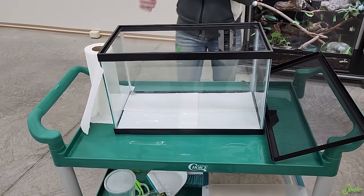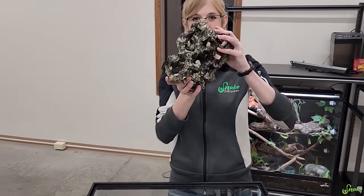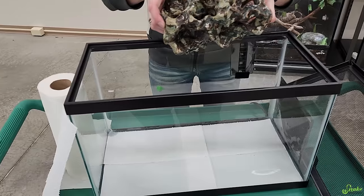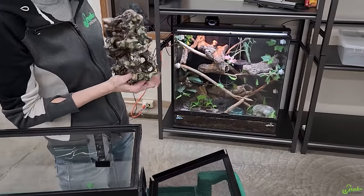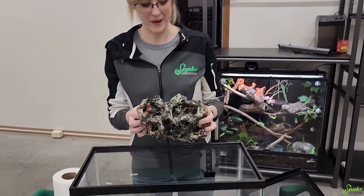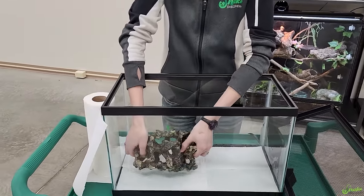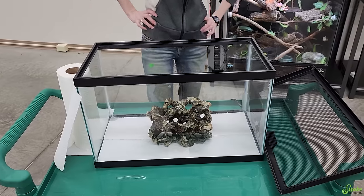There we go, got paper towels. And then I'm thinking we have the garter snake jungle gym. I don't know what this is, but we've had it for a while. It used to be with the parents, and then I took it out because it looked funny with all the other natural stuff. But I think these babies are going to love this thing, so I'm going to put it right in the middle. Yeah, they're going to love that.